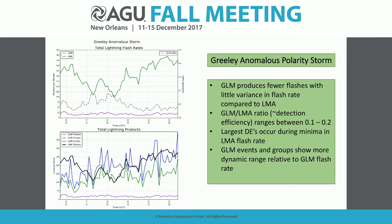Now we're going to turn to the intercomparisons here. So these plots are going to be duplicative for a couple of cases. Above in green is the LMA flash rate. The axis is on the left. You can see peak flash rates in excess of 200 per minute. The GLM is in the magenta curve on the bottom. And the so-called detection efficiency is the ratio of the GLM flash rate and LMA flash rate as a function of time. And you can see for this case that the detection efficiency ranges between about 0.1 and 0.2. The other thing that's of interest here is that the LMA flash rate has a lot of dynamic range, but the GLM does not. It's more uniform as a function of time. It doesn't show these large fluctuations in flash rate.